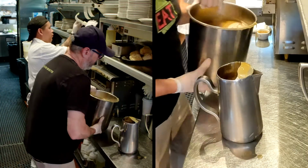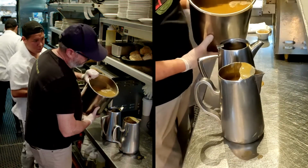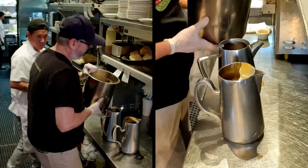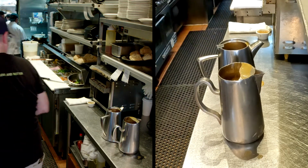The cult-like following is unbelievable for the maple butter. When we first started Clinton Street, we had a little sign-in book at the front desk, and some person said, I want to rub this maple butter all over my partner's body. And then we took the book away.